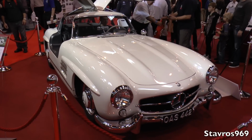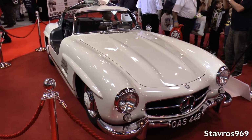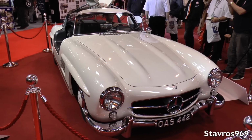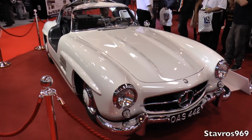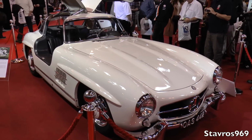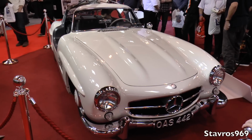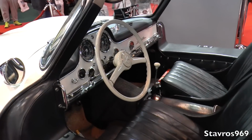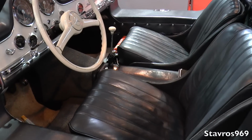And here we have a 1956 Mercedes Gullwing W198. Probably worth about £1 million. I saw one yesterday with me. I think it was a 300 SL, the lime one.